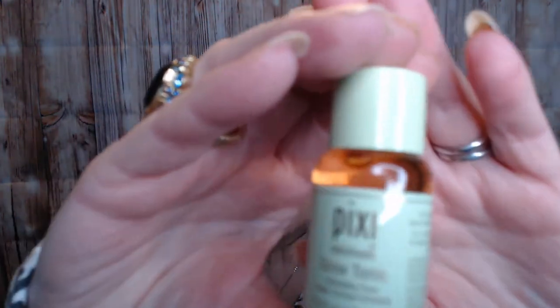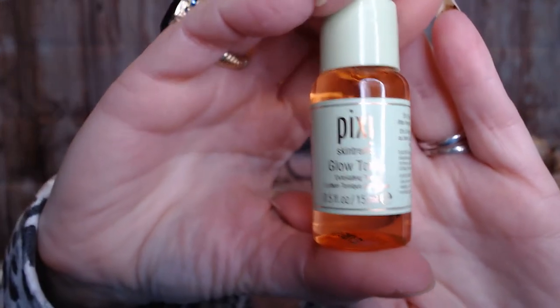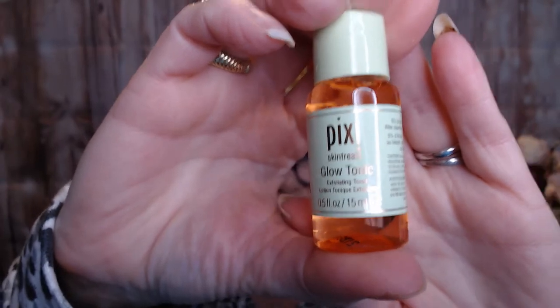Alrighty, so this first item, we'll go with the things that are in here. And I'm glad I started to read it, because it said tonic, and tonic to me means drink. And yeah, you don't drink this. So this is called Pixie. It's a glow tonic, an exfoliating toner. You don't drink this, you rub it on your face.